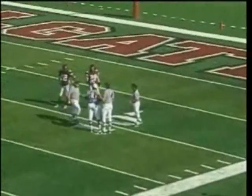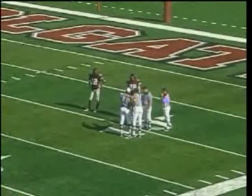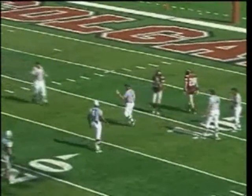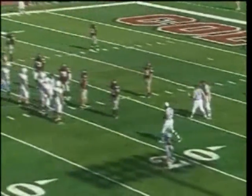The Citadel leading Princeton 30-17, 13 minutes left in the fourth quarter there. So the officials are huddling up here.